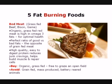It's also possibly the greatest source of high quality, easy to digest protein, which reduces junk food cravings, suppresses appetite, and it helps you build muscle and repair cells, which is vital for promoting a lean physique and a lean body.